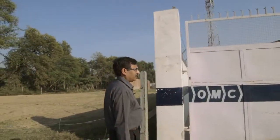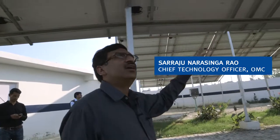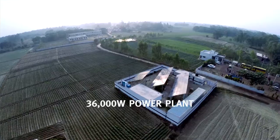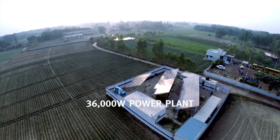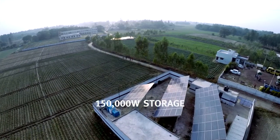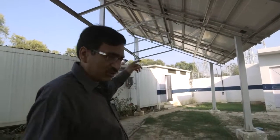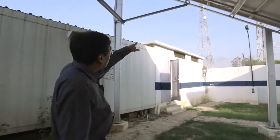Okay, so we are now inside the micro power plant, and above me we are actually in the shade of the solar panels, which right now actually are getting very good sun because it's a bright day and a fairly clear one, and they must be producing a lot of energy right now. This is a 36 kilowatt power plant, and we have about 150 kilowatt hours of storage down there in this particular plant. We have a telecom tower that we service as we go along. If you come here, you can see that one is the tower that we power right now.